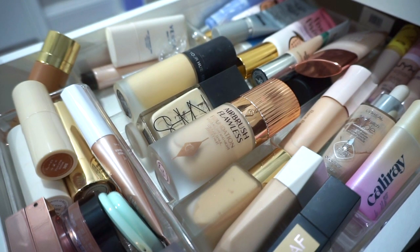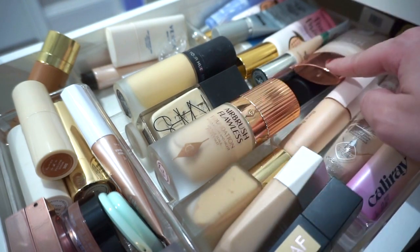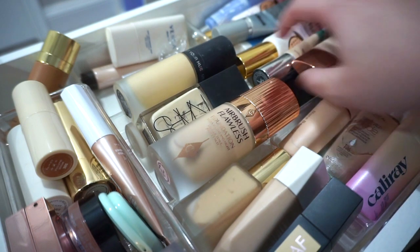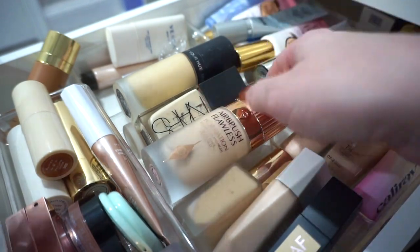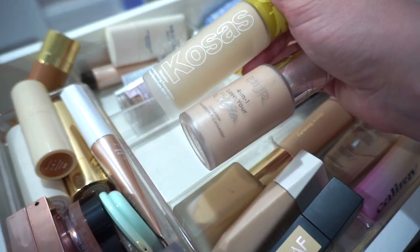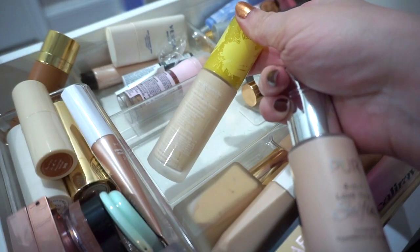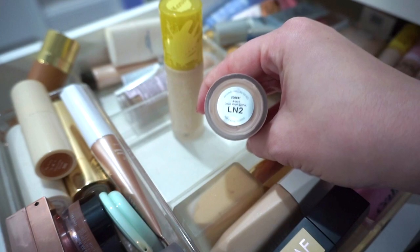For foundation, I played around actually with a lot this past month. I actually used this one, this one, this one, this one, just to see how well they would wear for work, because it's been such a long time since I've had my makeup on all day long without a mask on. I used the Charlotte Tilbury one too. I'm trying to think what I have not used yet. I think I will take both of these: the Kosas Revealer Skin Improving Foundation and the Pure Cosmetics 4-in-1 Love Your Selfie. For the Kosas, I'm in Very Light Neutral 100, and for Pure Cosmetics, I am LN2.